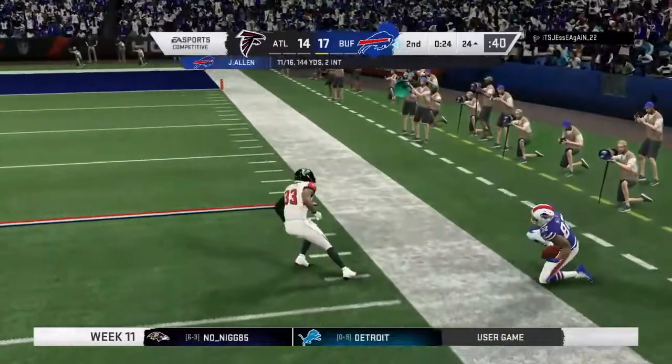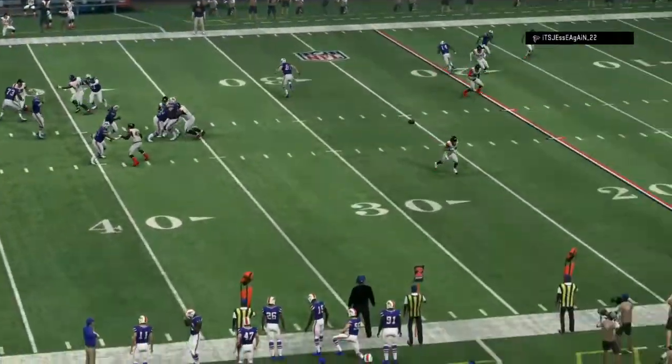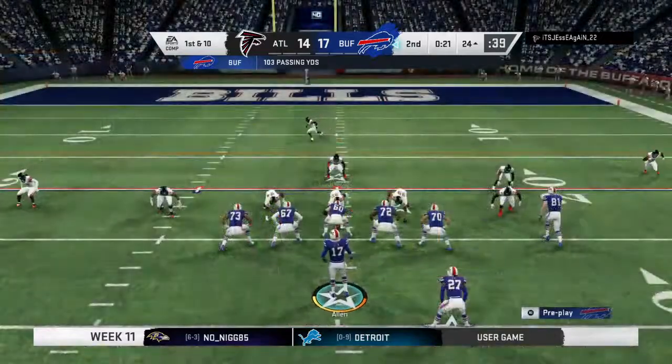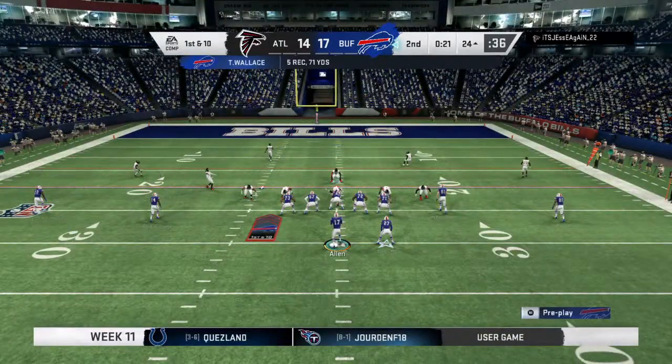Throwing the out route incomplete. It's Wallace. 10 yards, good enough for a Buffalo first down. The Bills are going to go ahead and use their final timeout as the clock will stop with 21 seconds to go here in the first half. Allen now 11 of 16 through the air.